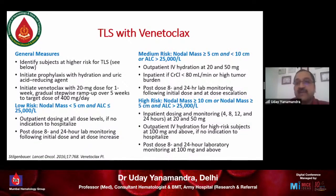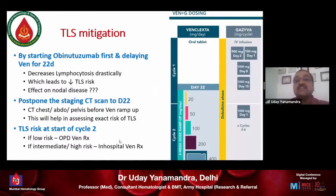TLS has already been covered by Dr. Akansha, so I'll just talk about the mitigation. When we are talking of combining with Gazyva, never start the venetoclax up front. Give Gazyva in the beginning because it decreases the lymphocytosis, so it decreases the blood and the bone marrow load, so the chances of TLS decrease.